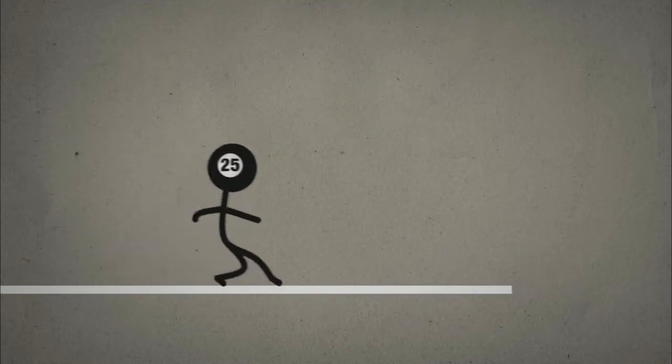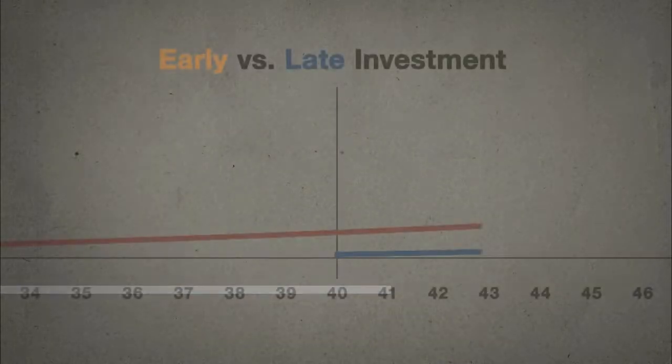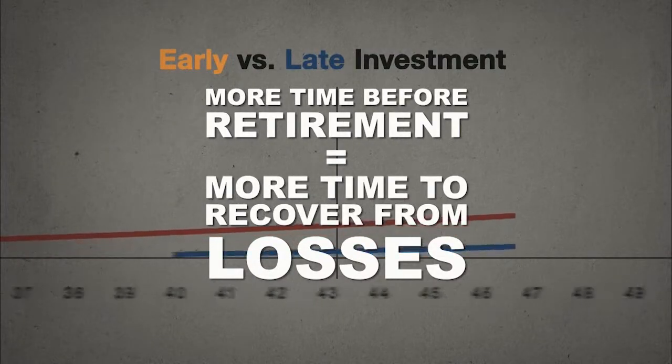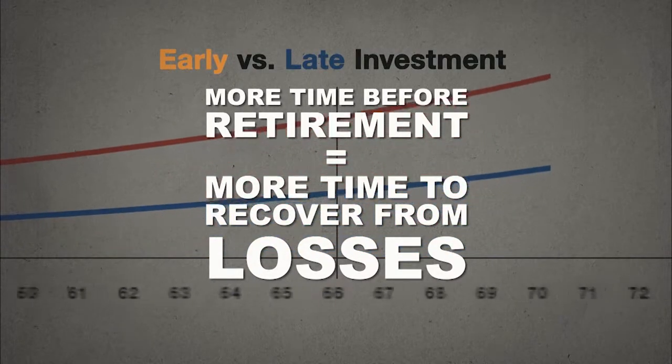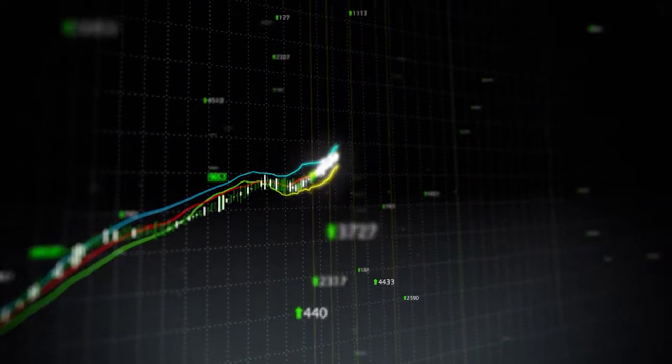Risk plays a big role in investing because markets can be unpredictable, meaning the value of investments can rise or fall. When you have a lot of time before you retire, your money has more time to recover from losses. That allows you to take more risk than you could if you had to retire in just a few years.